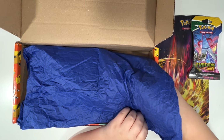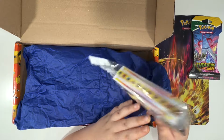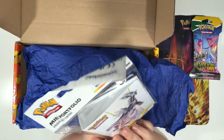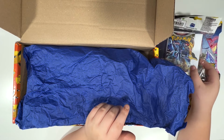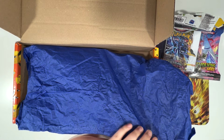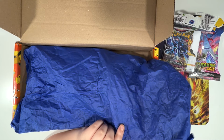There are a couple of bigger shiny ones as well. Oh, that's one of the bigger ones, yeah? Mini portfolio of Astral Radiance. Okay. I do like a bit of Astral Radiance now and then. Yeah. Nice. And we had a couple of those over Christmas, didn't we? We had some good pulls in them. Yes. Surprisingly, yeah. Like every time we get it, I always have a pull. Yeah, we have got very lucky.